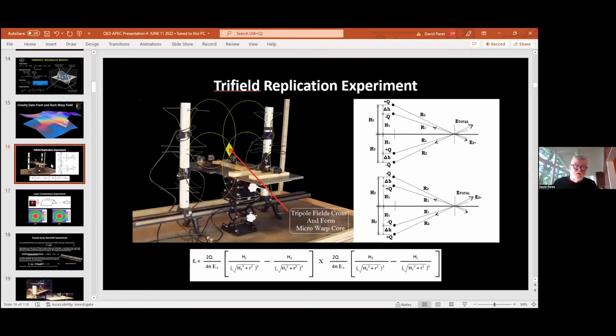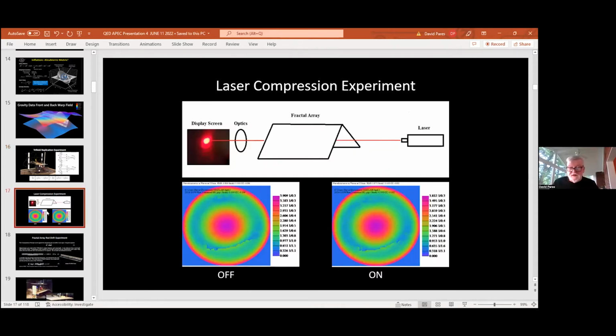But we concentrated more on the near freezing level areas, where these fields began to overlap, or cross over each other. And what we found out when we passed the laser through these is that when the system was turned on and we had a projection screen, we would get the fringe patterns from the interferometer. When the system was on, the laser would shrink, would be compressed into the screen. And when we turned the system off, the laser expanded.